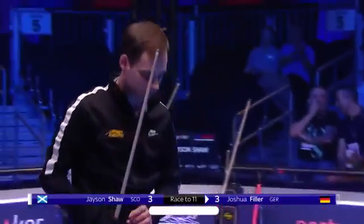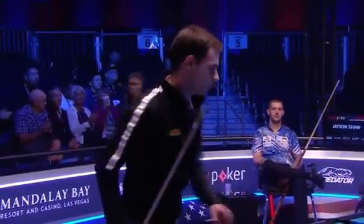So the first 6 racks have been split. Nothing to choose between these 2 champions.